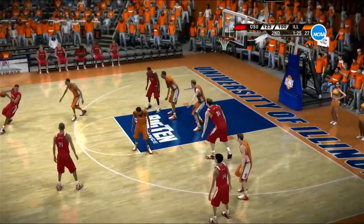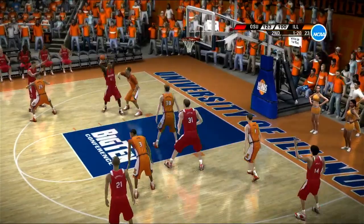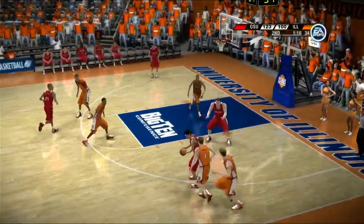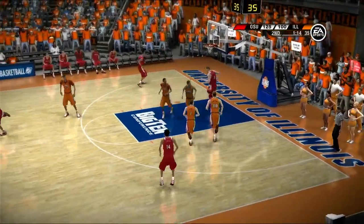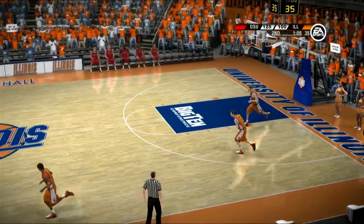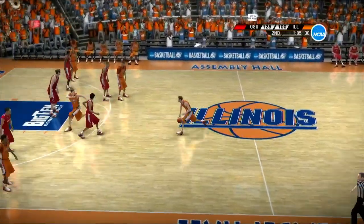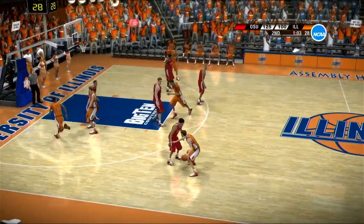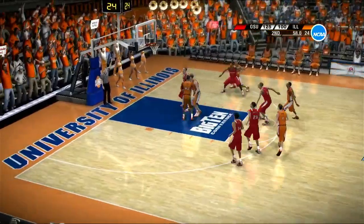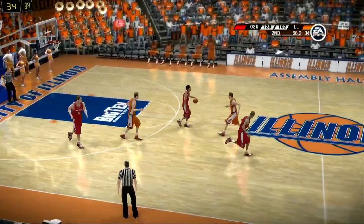Here's the toss back out from the post. I tell you, coach's dream when your post player can be an exceptional passer. Ball comes back out from the post. I tell you, Brad, you got to have a post player that anticipates and knows how to find the open man. He drains it. He shoots from long range. Man, he ran his man right into the screen to get off that nice jumper.